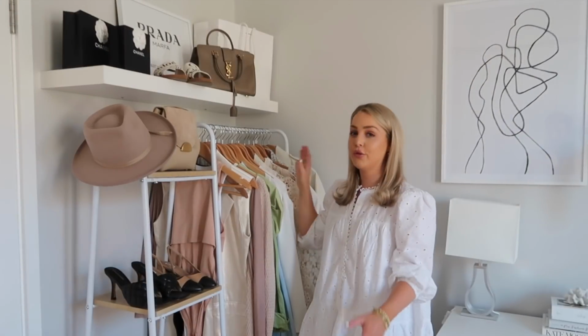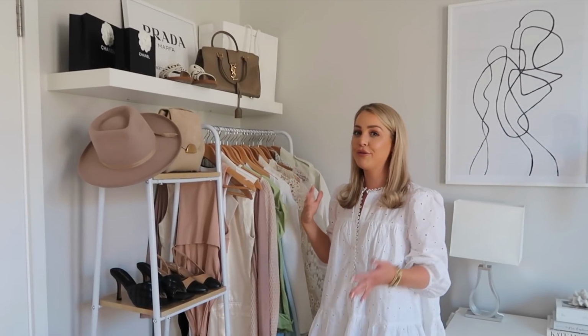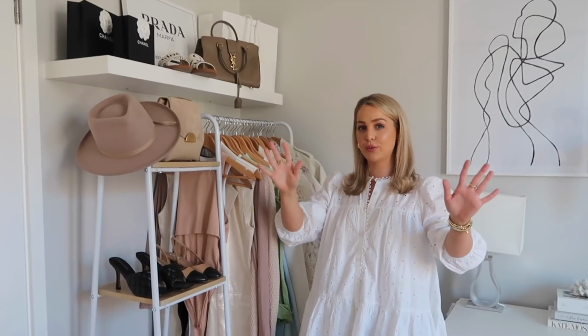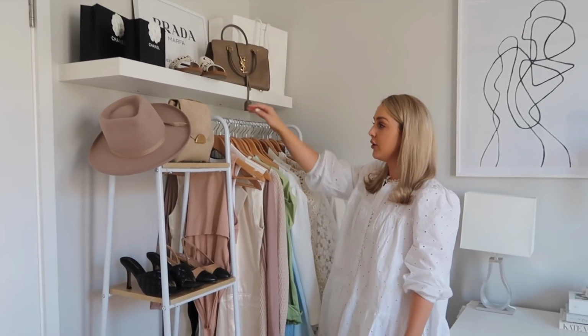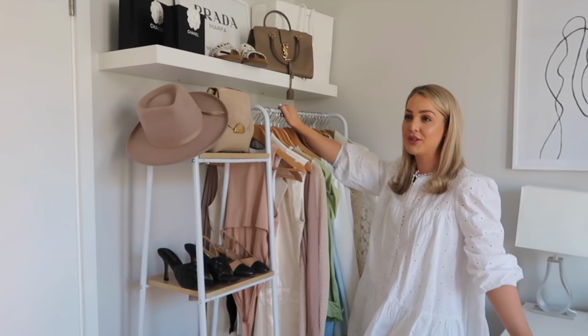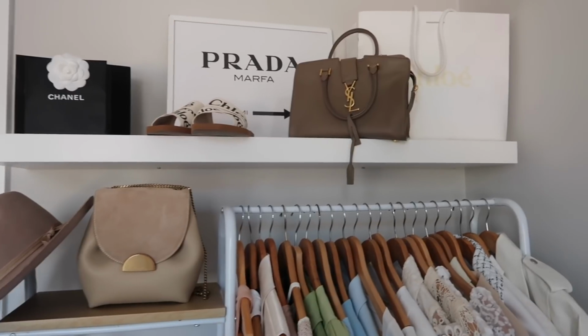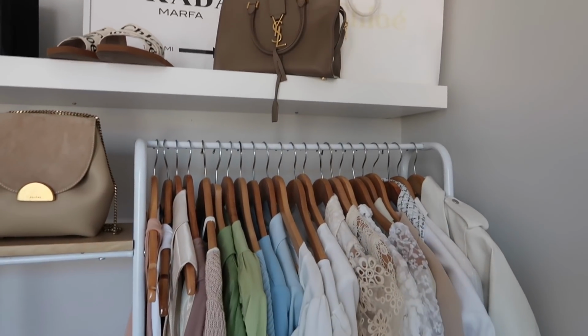I wanted this to be a feature where I can film and also have all my new in pieces out so you can see them instead of stored away in my closet. So I got this rail from Amazon. Again, you guys can see that I'm going on about Amazon a lot. It's just really great to find home pieces. So as I said, I wanted to make this a feature, so all the pieces here are very much my new inspo.